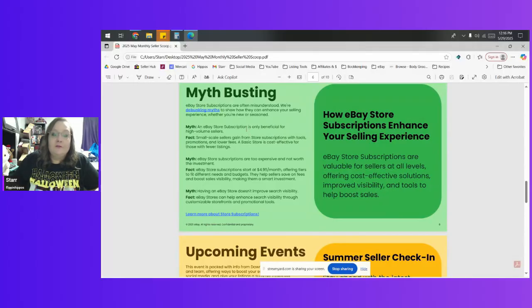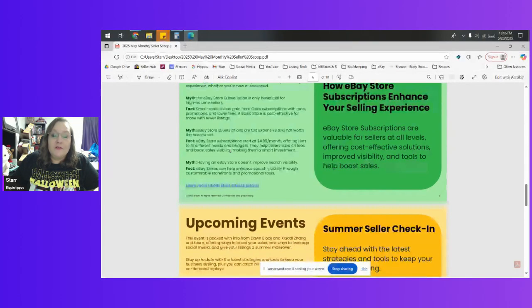Small scale sellers gain from store subscriptions as well because they get the tools, the promotions, lower fees. A basic store is cost effective for those with fewer listings. They're not too expensive and they are worth the investment. They start at $4.95 a month, and we're going to go over all of them in a second. But the subscriptions offer different tiers to fit different needs and budgets. You will be able to save on fees and boost your sales visibility, which makes this a smart investment.